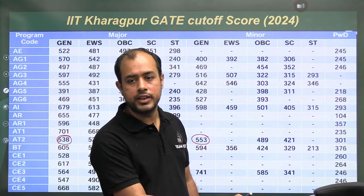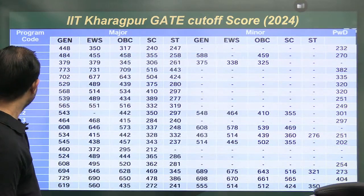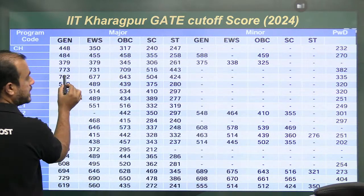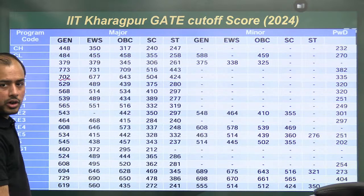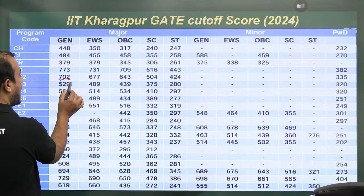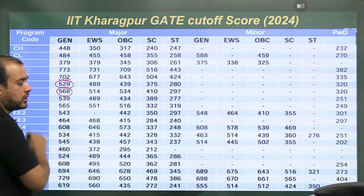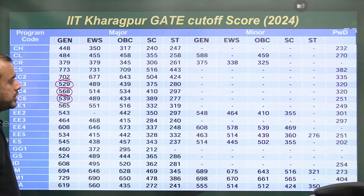Now, other than this, which branch is of interest to us? Okay, EC3. EC2 is what? EC2, microelectronics and VLSI. Okay. For microelectronics and VLSI, for EC 702 cutoff. For EC 702. EC3 is RF and microwave at low score. RF and microwave at low score. For EC4, communication and signal processing at low score you can get. Then vision intelligent system 539 low score is there.